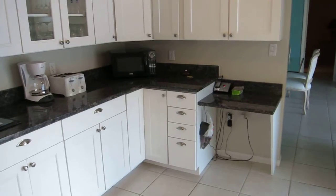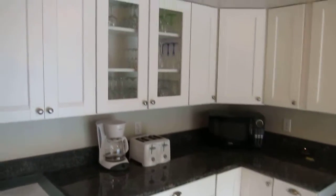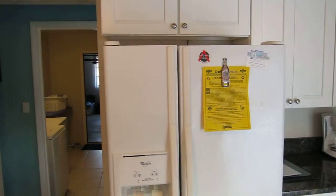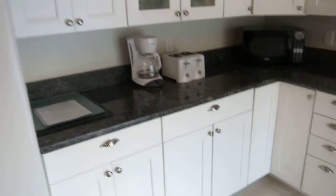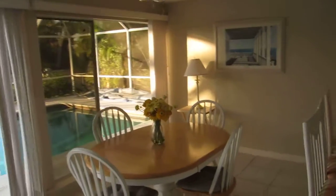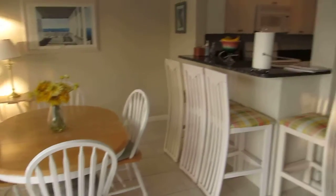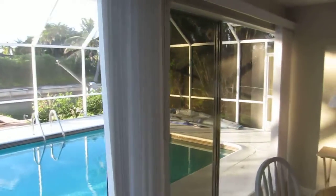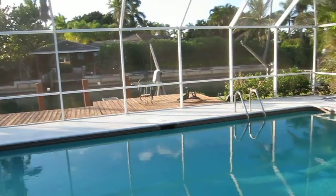More of the kitchen, there's a little desk, some more cabinets and workspace area. Refrigerator looks a little older. The dining room area and the bar area. Pool.